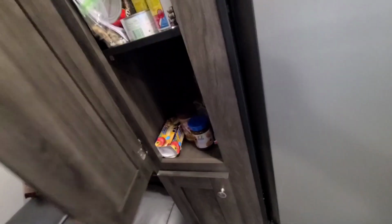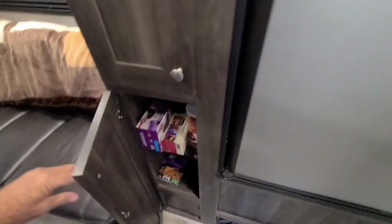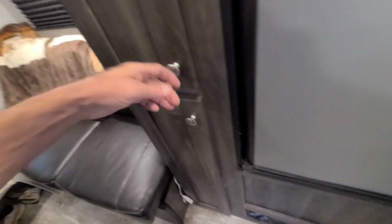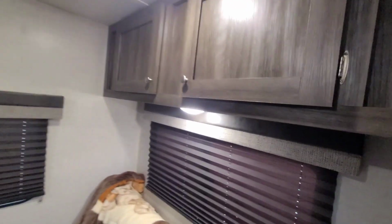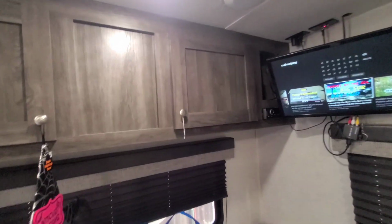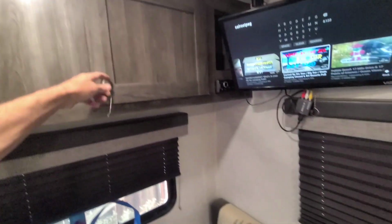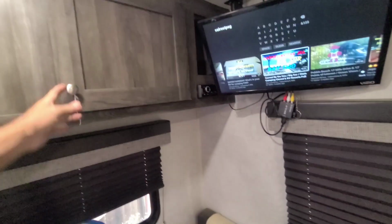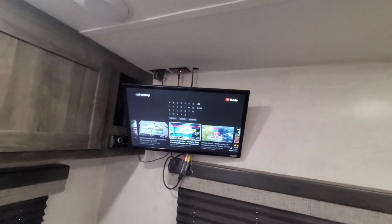We have pantry cabinets here. We keep it filled up just in case we have to bug out from the fires or whatnot. Who knows? Killer bees. On both sides here, we have more storage space, as you can see. Over here we keep our tapes. Terrible location for the TV, gotta admit, but hey, that's what you get.